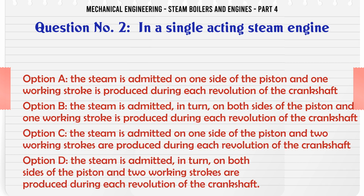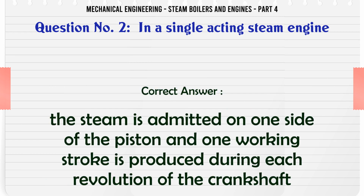In a single-acting steam engine, A. the steam is admitted on one side of the piston and one working stroke is produced during each revolution of the crankshaft. B. The steam is admitted in turn on both sides of the piston and one working stroke is produced during each revolution of the crankshaft. C. The steam is admitted on one side of the piston and two working strokes are produced during each revolution of the crankshaft. D. The steam is admitted in turn on both sides of the piston and two working strokes are produced during each revolution of the crankshaft. The correct answer is: the steam is admitted on one side of the piston and one working stroke is produced during each revolution of the crankshaft.